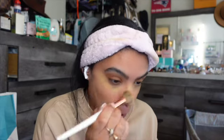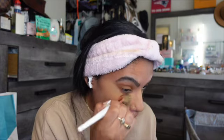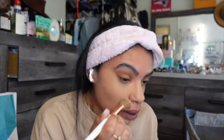And I put that on my nose, because for some reason my nose is a different color than my whole face. Like, what in the world is that? But yeah, then I just put it on my smile lines because I have deep smile lines. I know I look crazy right now, guys, but just trust the process. And then just blend all that together.